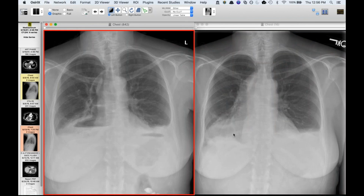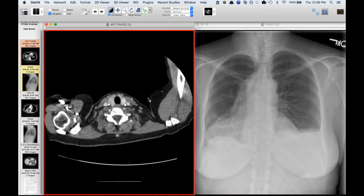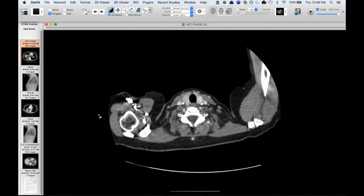This was 4 days before that. Similar configuration to this big lobulated thing, but it's all full of fluid at that time. And I'll go back in time to 2007. Anybody have any guess as to what this is before I show all of this? And it's a lateral projection?